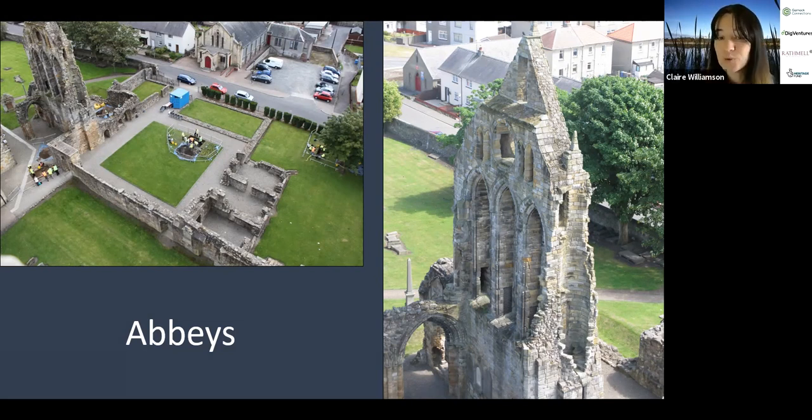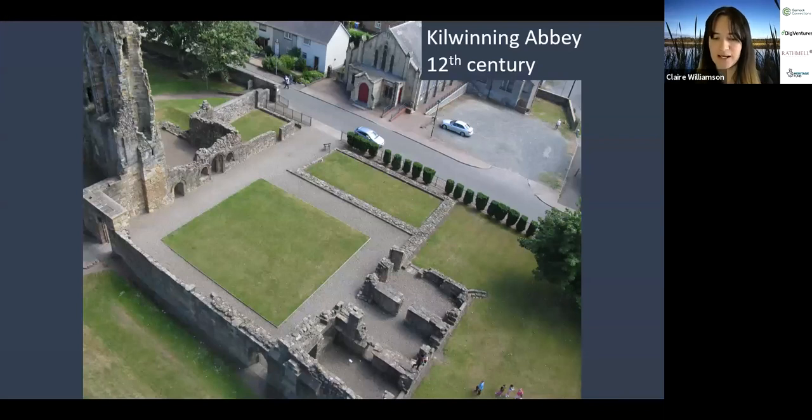Okay, so today I'm just going to run through Coupar Angus Abbey fairly quickly. It's going to be tricky, but a little bit of history. It was a Cistercian house, which was established by monks from Kelso in the 12th century. The Cistercian order was unique in Scotland, coming directly from France rather than via a settlement in England. Over the next 400 years, the abbey became one of the wealthiest and most flourishing monasteries in Scotland. That's a lovely aerial view.